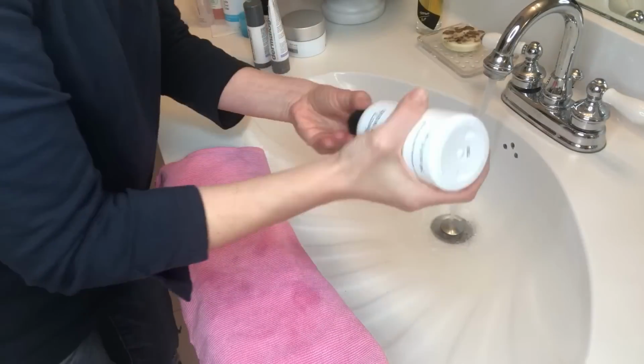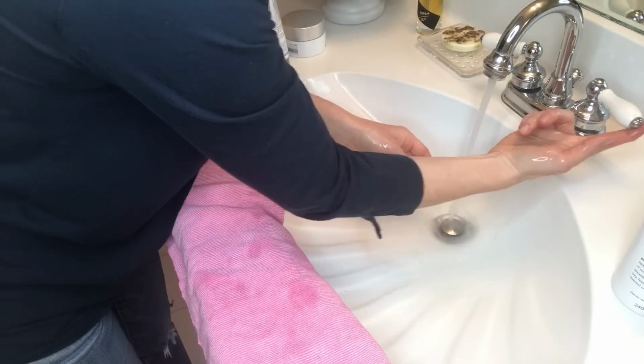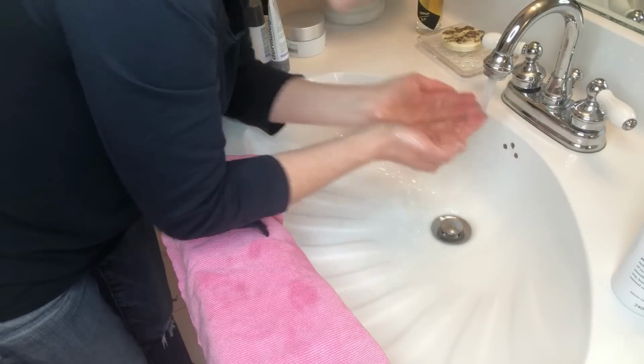The first thing I start with is the Micro Delivery Facial Wash from Philosophy. I'm really rough with it on my face. Like, I'm not gentle at all. I really want those dead skin cells off. So then I rinse with warm water. Really, really great. It takes a lot of passes to get it all off, but my face feels so smooth after.